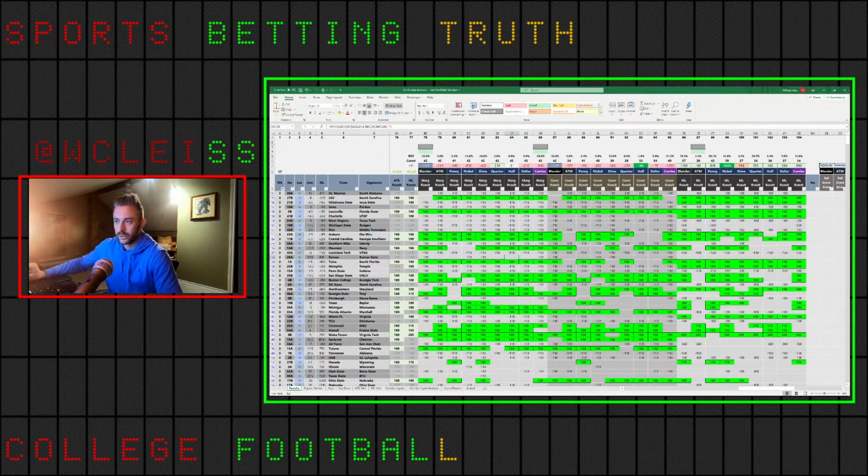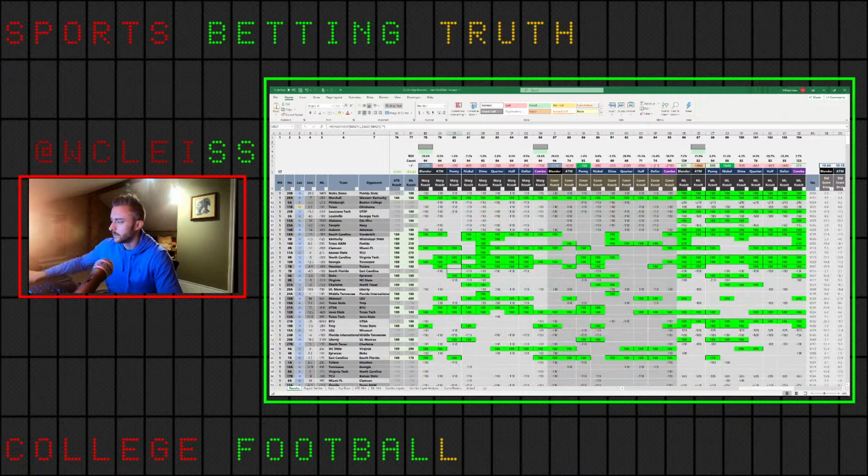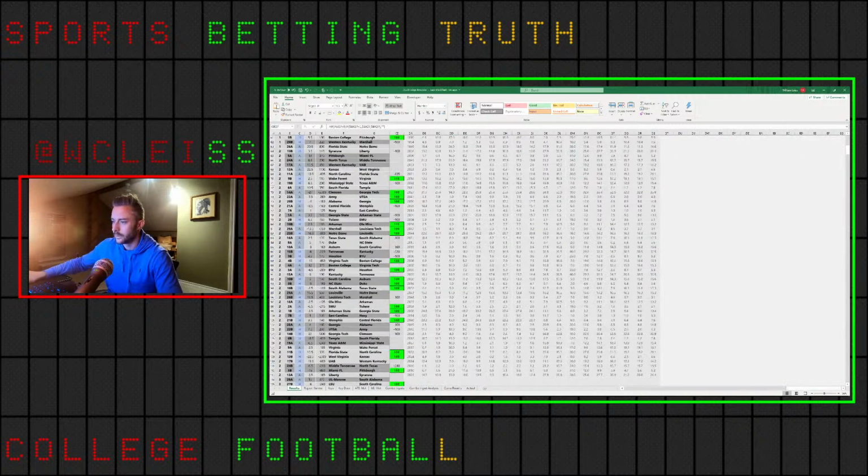So this is just last week's results right here. Just a train wreck on the spreads once again. Money line was better, keyless. But overall, just not a lot to be satisfied with. I've done some investigating, and there's a reason these things are happening.